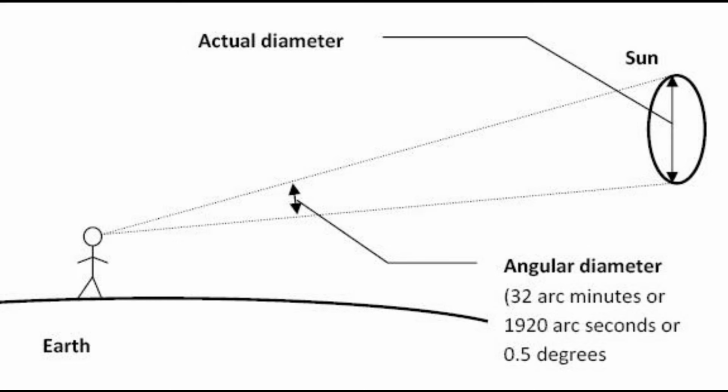You've got a light ray, dotted line, coming from the very top of the sun, meeting your eye. You've got another one from the very bottom of the sun, meeting your eye. Now, obviously the sun is larger than your eye, so those two beams of light will have had to converge. But coming from those two points, top and bottom of the sun, there's not only the beam of light going directly to your eye, there's beams of light going in every direction.